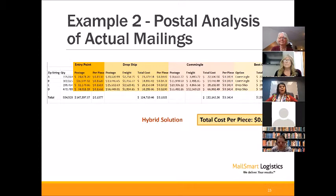Once again, we're going to go back to what I discussed on those kit C and D. You'll see that they would go out drop ship. Once again, large national mailings, and that absolutely would be the best method to go. Once you run through some of these analyses, you'll get a better feel for how your mailings work. Maybe in your particular case, anything under 400,000, you could take a look at drop shipping. But then again, it depends on your commingle costs. So that's why it's best to run an analysis.